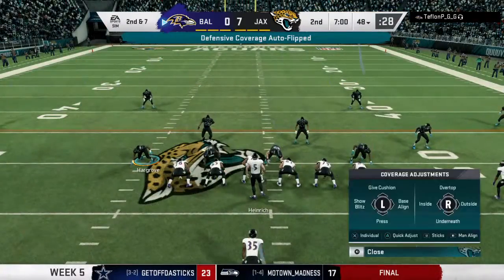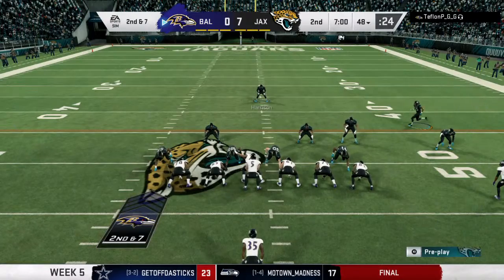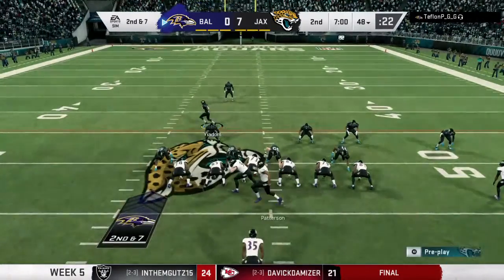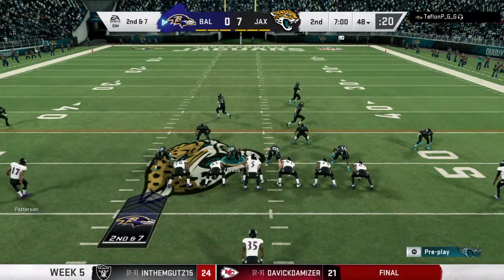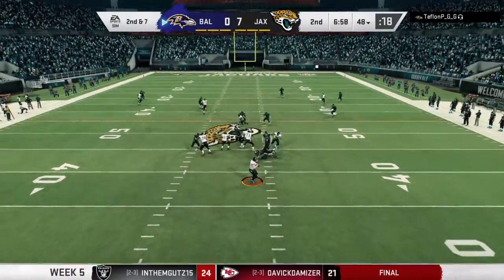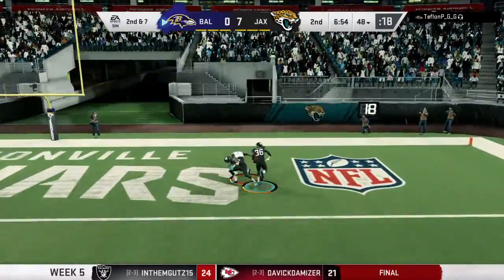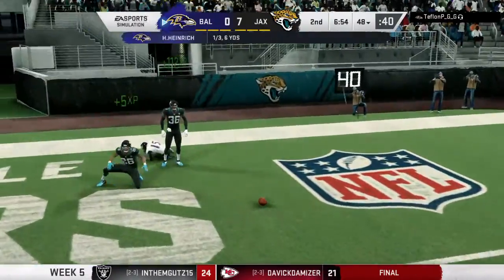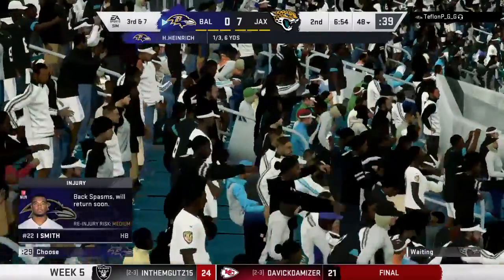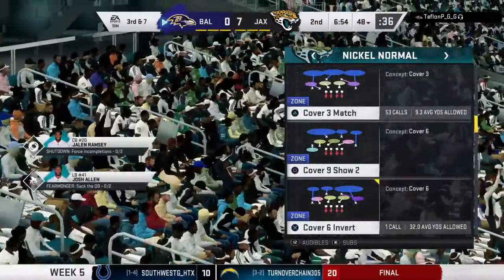Down. 3 yards on that last carry. Here's 2nd and 7 now. He'll take a shot for the end zone. Oh, he almost had it for the pick. A great chance there for the interception in the end zone. Instead, 3rd down.